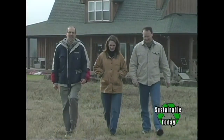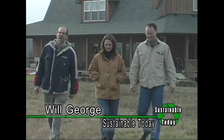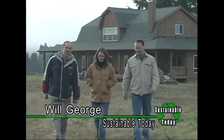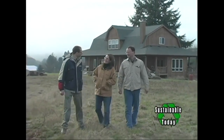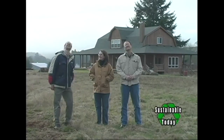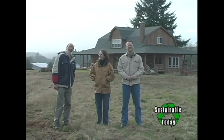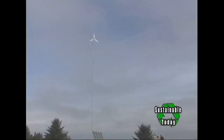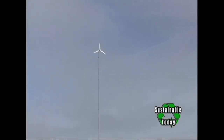I'm Will George, and today we're out near Salem on a nice little spread of land that is quite interesting, owned by Elizabeth Warren Griffin. Hi, thanks for coming. Thanks. Hey, this is really an interesting little piece here. It looks like kind of like a wind turbine. Is that what it is? Yes, it is. This is our wind tower or wind turbine, affectionately known as Windy Boy. And we're pretty proud and looking forward to sharing some information about it with you.